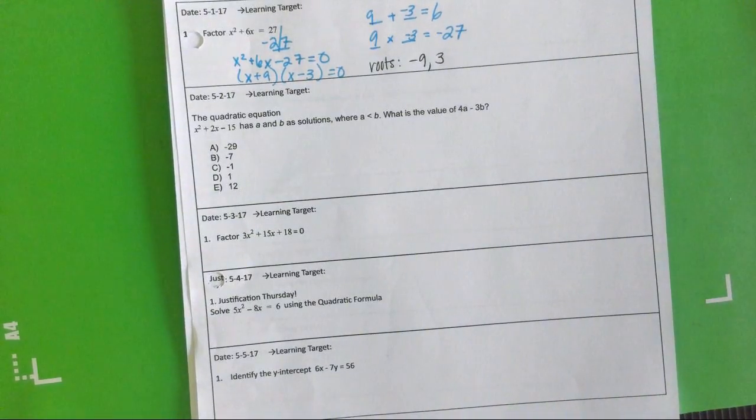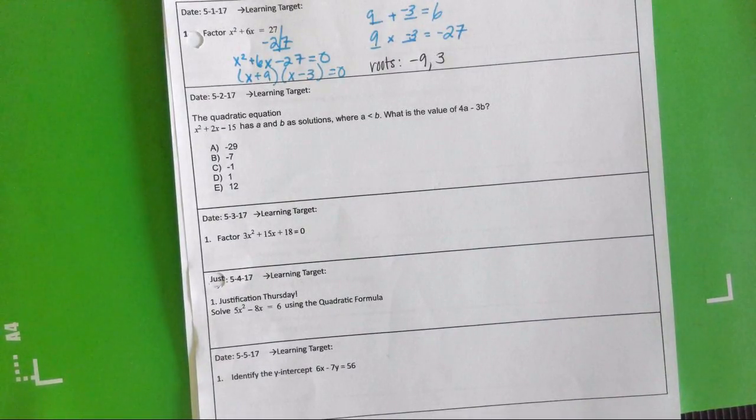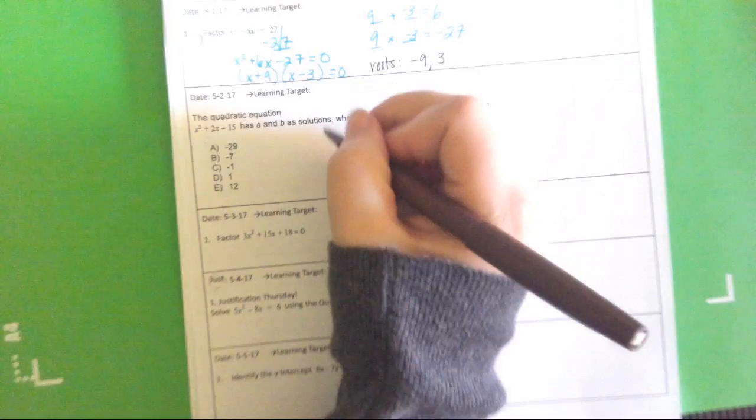Bell ringer. What was yesterday's bell ringer about? What's tomorrow's bell ringer about? Are you surprised I'm going to tell you that you need to factor today? No. So let's factor.